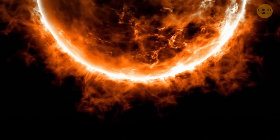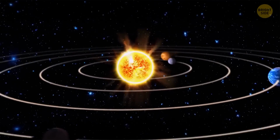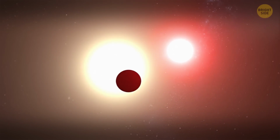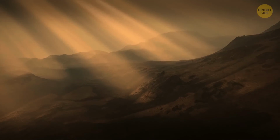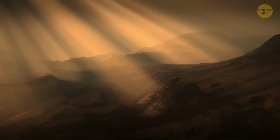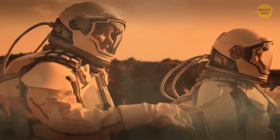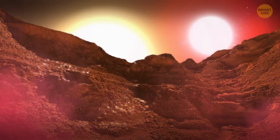There's only one star in our solar system, the Sun. And all the planets orbit this star. But there are also systems where a planet orbits two suns. For example, Kepler 16b. It's an inhospitable and cold place, made of half rock, half gas. But the coolest thing there is that if you visited this planet, you'd see two sunsets and have two shadows.